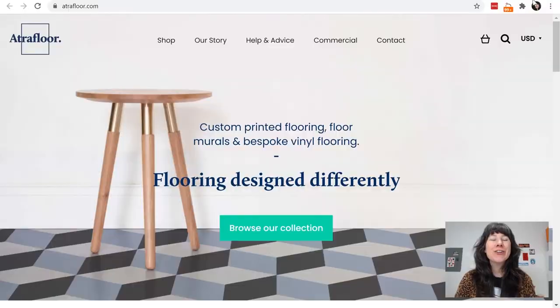And finally, the last flooring that we're gonna talk about is a company that I found recently called Atrafloor. Maybe it's Atrafloor. They're British, so how would a British person say it? Atrafloor. Yeah, probably like that. So this place, they print on demand. So they print their linoleum patterns on demand, and they also do custom. So you guys will see in a minute some of their amazing patterns, and allegedly their printing is state-of-the-art and high-tech.